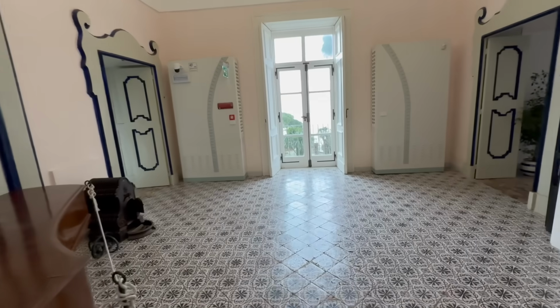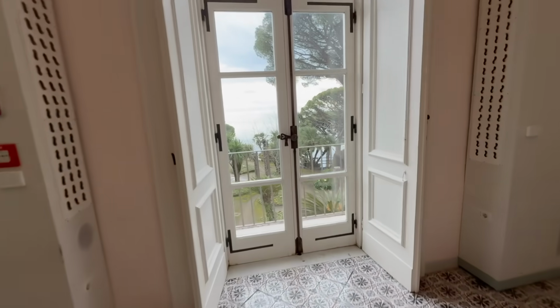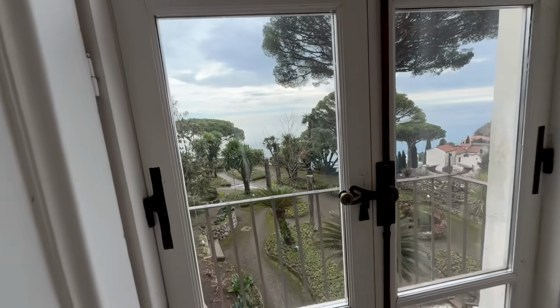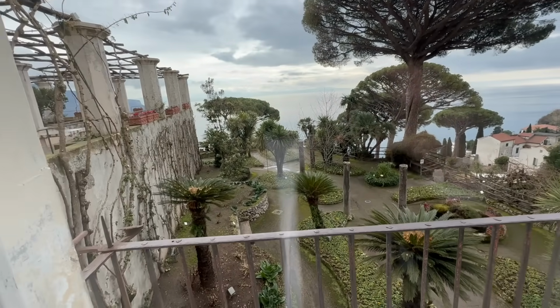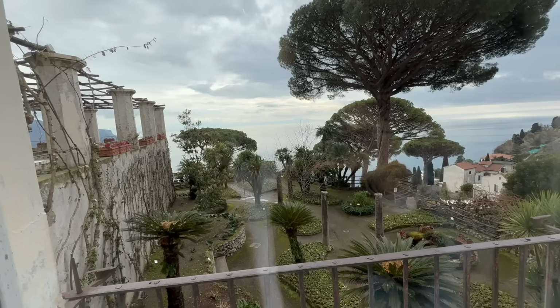More than that, look at the view they would have had. Out this window with a little balcony. Oh, they've got their gardens out there. Talk about an amazing view.